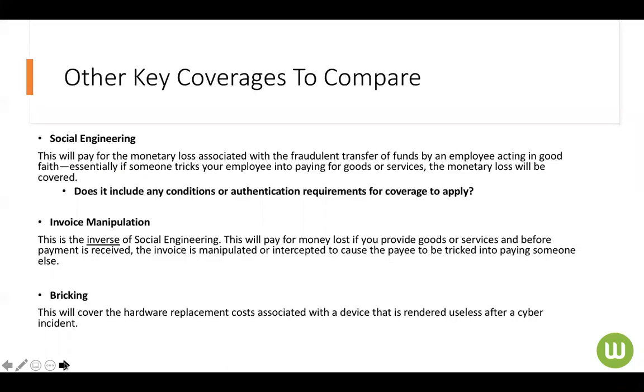Back to you, Brad. Okay, some other key coverages to compare. One would be social engineering, and this would pay for the monetary loss associated with the fraudulent transfer of funds by an employee acting in good faith. So essentially, if someone tricks your employee into paying for goods and services, the monetary loss would be covered.